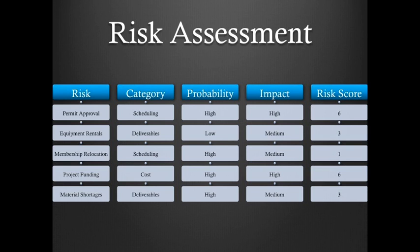The next step we did after our risk identification is our risk assessment. And so we took all of the 5 risks that we had identified, and then we assessed what their impact, what their probability, and what their risk score would be. And so with permit approval, we put it in the category of scheduling. We thought that the probability of it would be high. The impact would definitely be high. And so it ended up with a risk score of 6.